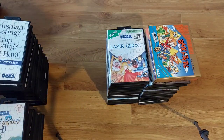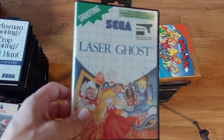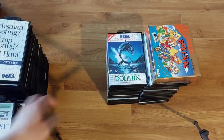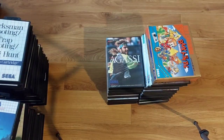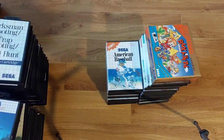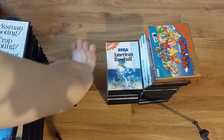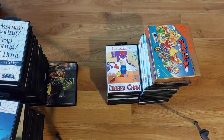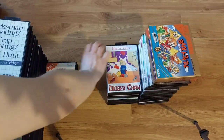Those other ones were actually part of a separate bundle, like GP Rider. That was, I think, €4 a piece. Laser Ghost, that was part of a bundle in GameLink. Echo, I'm not a big fan of Echo, but it's actually a decent port. Andre Agassi, he was a big deal back in the day. And American Baseball. I was getting a bit of the sports titles at this point. Not all like American Baseball that easy.